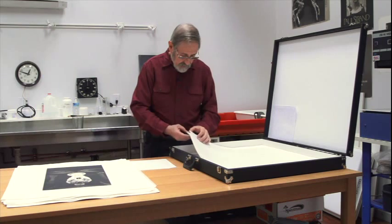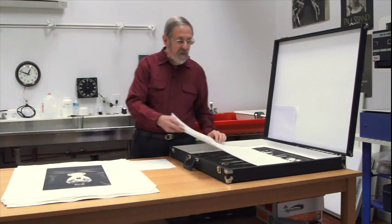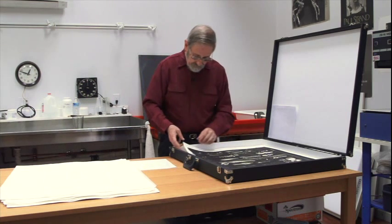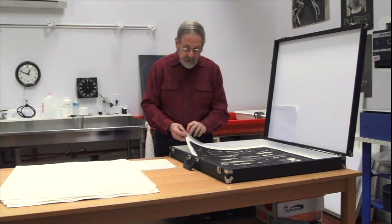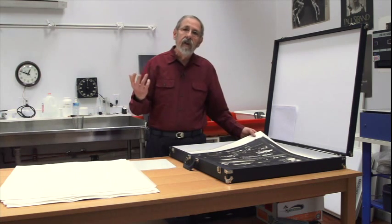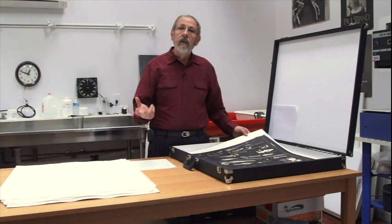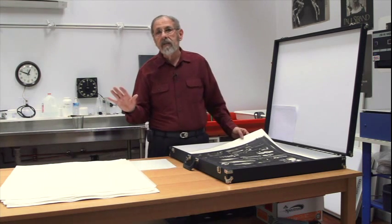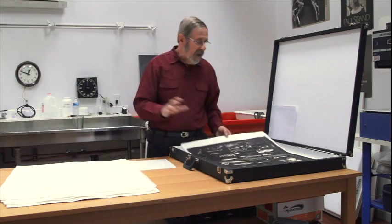And then the final print that I'll share with you from this series was actually made with a 20 by 24 camera. I actually built a 20 by 24 camera so that I could make even larger platinum prints. This was before the digital negatives were possible. Today you can make large platinum prints from digital negatives.